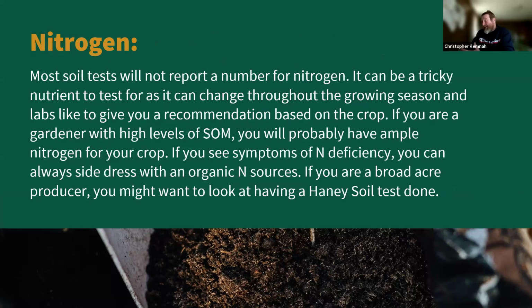So nitrogen, a lot of times on a soil test, there will not be an actual measure for nitrogen. Everywhere is different, but you'll see when I pull up a couple of soil tests later, neither one of them has anything as to what is the level of nitrogen. Now the Haney test, which I mentioned at the bottom here, does offer that. So if you're a broadacre field crop guy, or woman, you might want to have a Haney soil test done.